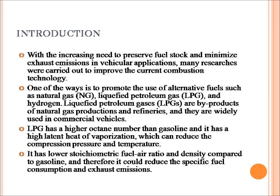LPG has a higher octane number than gasoline, and it has higher latent heat of vaporization, which can reduce the compression pressure and temperature. It has lower stoichiometric fuel-air ratio and density compared to gasoline, and therefore it could reduce the specific fuel consumption and exhaust emissions. Moreover, when LPG is used in vehicle application, carbon dioxide emission is reduced due to lower carbon content compared to gasoline and diesel.